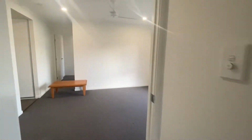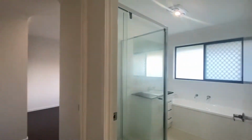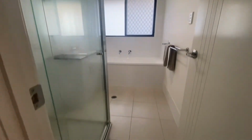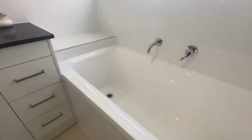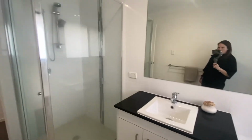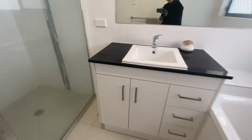Sort of grey tones on the carpets, white blinds, roller blinds throughout. This is your family bathroom. Huge bath. Okay. Got the granite bench tops, so they're quite lovely.